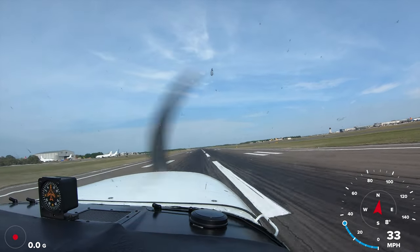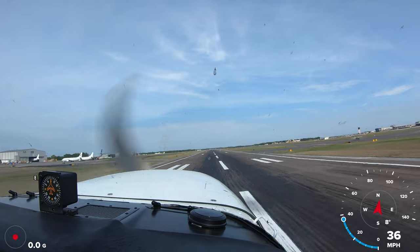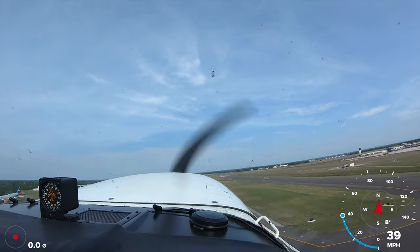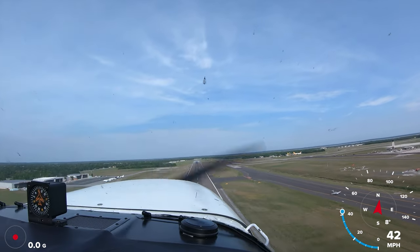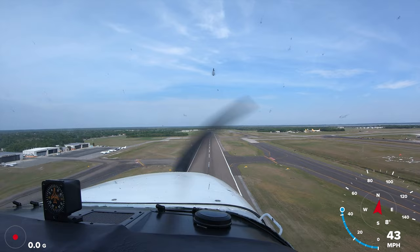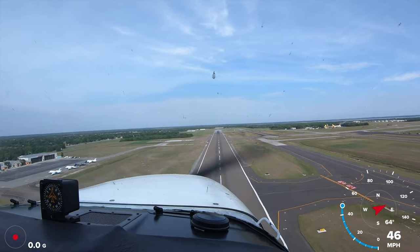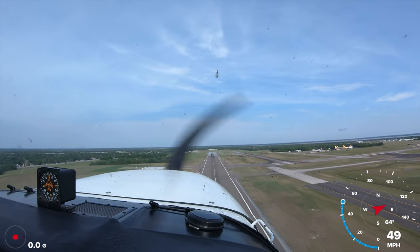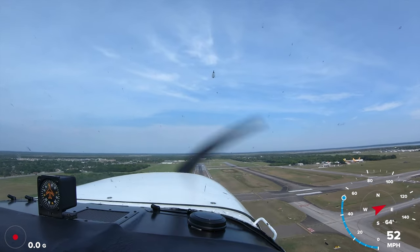I'm going to accelerate to VX, 60 knots, and climb out at VX. She likes to have me climb like this to simulate clearing obstacles, so it's kind of like a short field and a soft field. Obstacle cleared. Lower the nose now, I'm going to accelerate to VY, but I'm also going to retract my flaps now that we've got positive rate going on the up. There's 76, I'm going to climb out at 76 now to 500 feet before I begin my turn to 050.